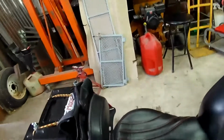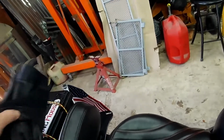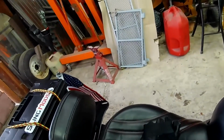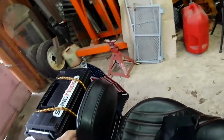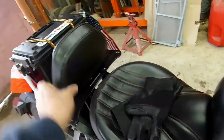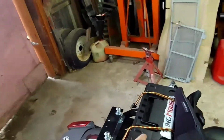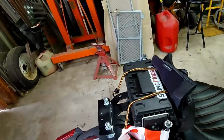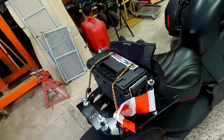I also picked up a little backrest. Now I had to kind of build the bracket for this one to fit my setup, because I changed it around so much. But anyhow, it's a pretty darn handy little backrest to have. Helps on a long ride. Got a little box here from that big box store that starts with a W and ends with a Mart. A cheap little thing, you throw all your goodies in it.